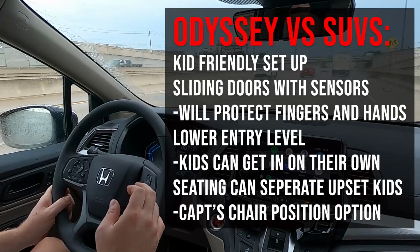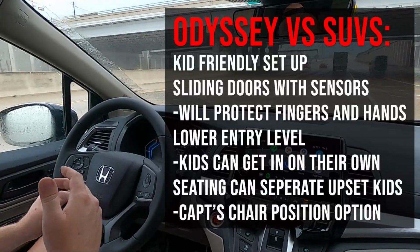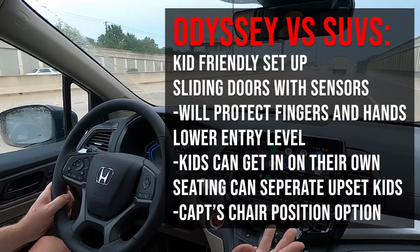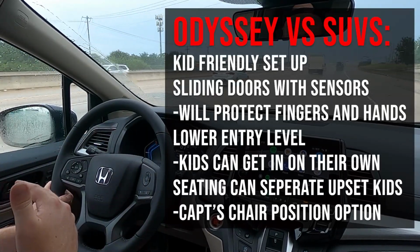On top of that, this car is very kid-friendly. And what I mean by that is you have sliding door handles that the kids can easily grab to open. It's got sensors set up to where if a hand gets stuck in it, it's not going to close on it, much like a car or an SUV door would. And then additionally, the entry level is nice and low for these kids, so they can actually climb in and out of the vehicle by themselves.